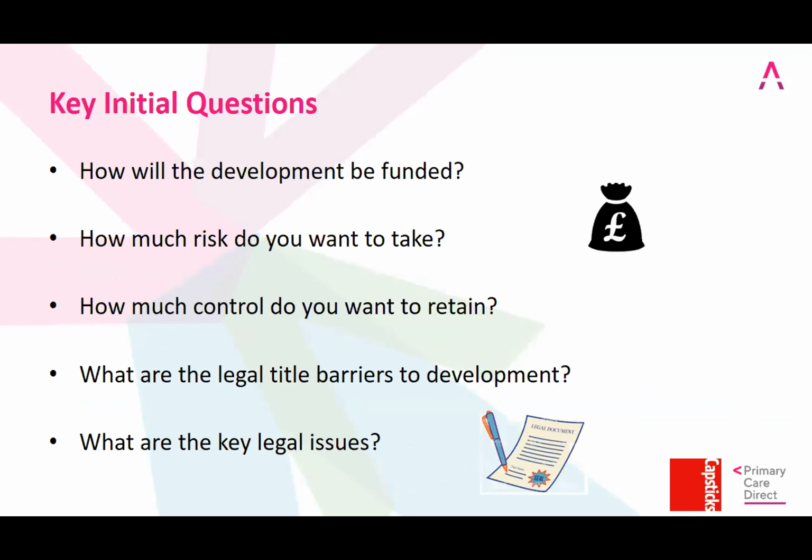Key initial questions: how are you going to fund the development? How much risk do you want to take? How much control do you want to retain? What are the legal barriers, legal title barriers to development? What are the key legal issues? So I'm just throwing those questions out there. There's a lot to talk about under each of those headings. We haven't got time today, but they're really key things for you to think about.